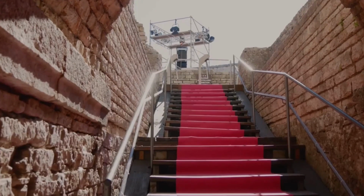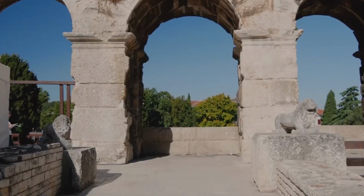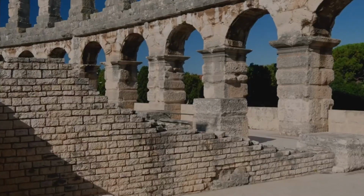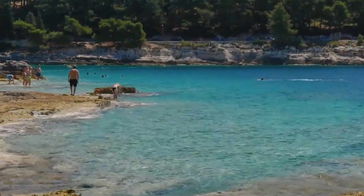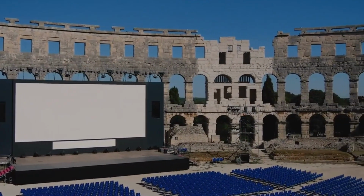Pula is home to the Arena, Croatia's own Roman amphitheater and possibly the best preserved Roman ruin outside of Italy. The magnificent ruin plays host to a variety of performances and festivals during the summer. From the city center, a number of waterfalls and beaches are conveniently close by. You should put the warm coastal town on your Croatian bucket list because it has a cheerful small town charm.